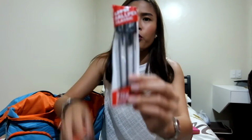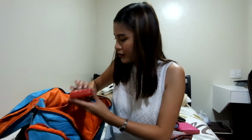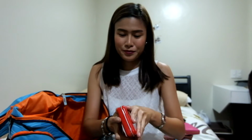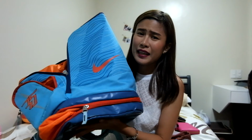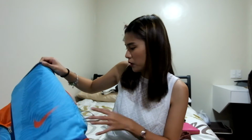Toothpick! Lagi akong may dalang ganito. Isa sa wallet ko, sinisiksik ko kasi madala lang. Then, ballpen. Last but not the least, candies. Also from Japan. Masarap ito. Parang milk ball siya. So under the main compartment, wala naman akong nilalagay kasi hindi naman ako nagbabaon ng shoes. And this compartment, I think, is mainly used for shoes.